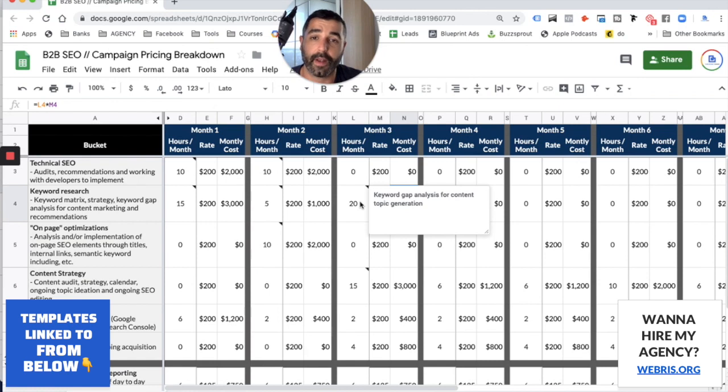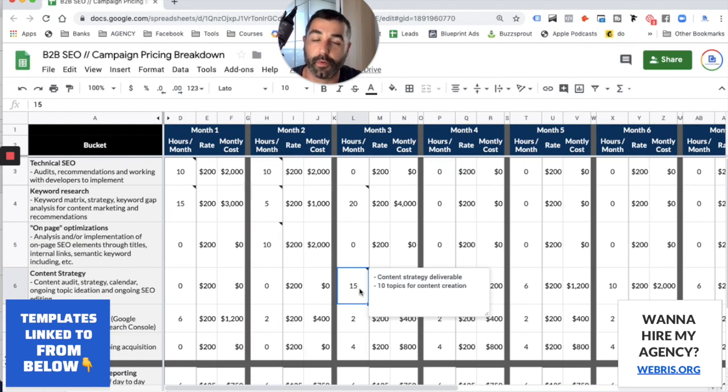But after that, in month 3, you can see we then have 20 hours for keyword gap analysis. We use a keyword gap analysis to find new keywords to generate content topics for that website. Basically, we built a little tool that's also within the blueprint that allows us to put in 5 to 10 competitors and then pull back the keyword rankings on their website that you don't have on your client's website and highlight those gaps. We'll then take those keywords and generate content topics off of that. So you can see here down in month 3, we're also starting their content strategy, and we'll also generate 10 topics with that. And then after that, we've got 6 hours a month for content management.